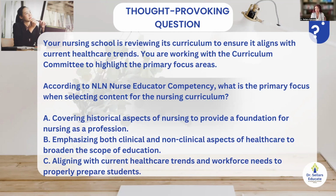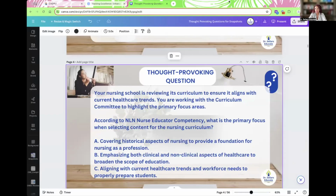Because that's exactly what this question is asking us about, alignment with current healthcare trends. It means that we are properly developing content in our course that aligns with nursing practice so that our nursing students can make those safe patient care decisions when they graduate at the bedside and even before they graduate, right? We want them making those safe practice decisions during our clinical experiences, during our SIM experiences, during our skills lab experiences as well. We're going to come back to our thought-provoking question as we wrap up our time together today.